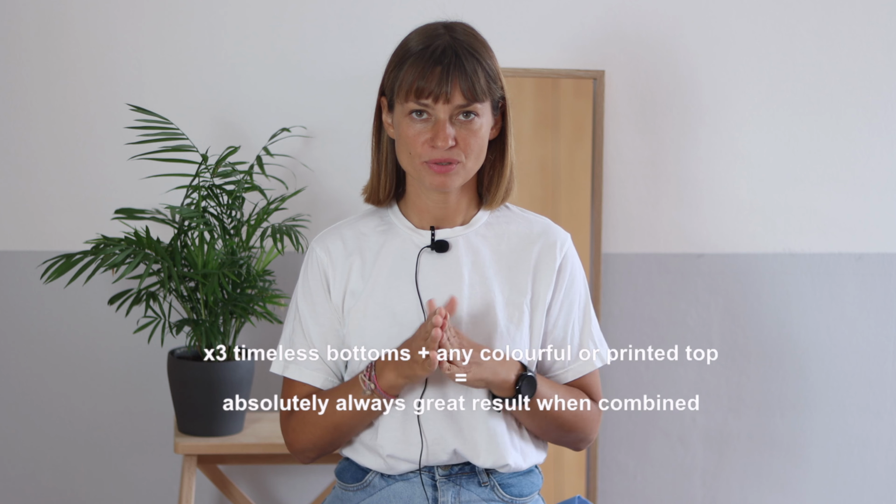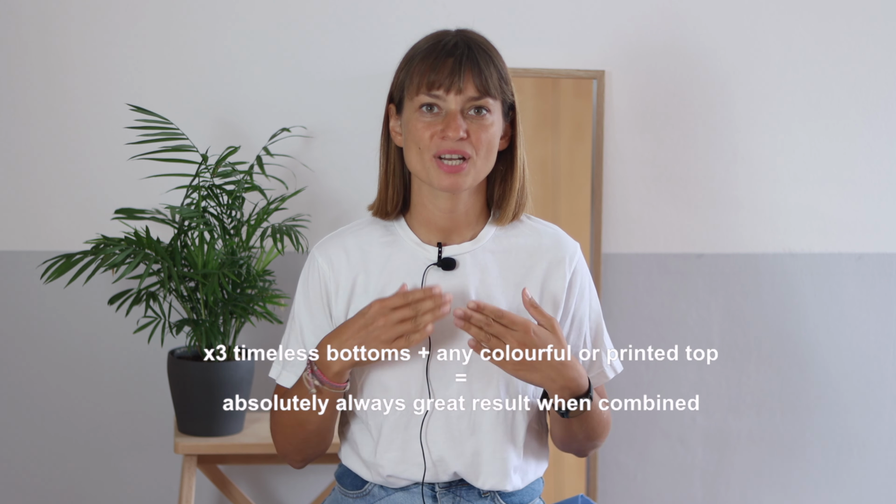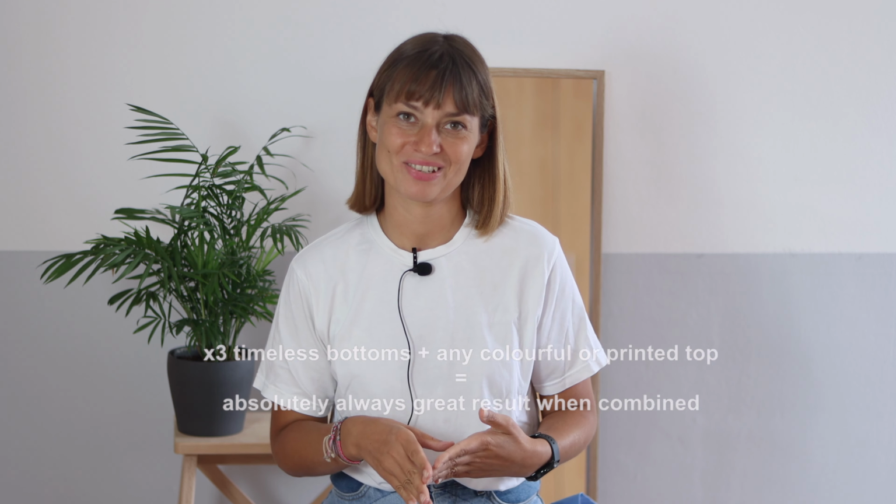A basic piece is a garment that is timeless, has no master and goes with absolutely everything. Other timeless pieces easy to combine are black, blue and white denim shorts, black and white skirts in any fabric, it might be needlecord, cotton twill, eco leather, anything. Now, if you have only 3 of those timeless bottoms, you have the absolute base for any colorful top combination.